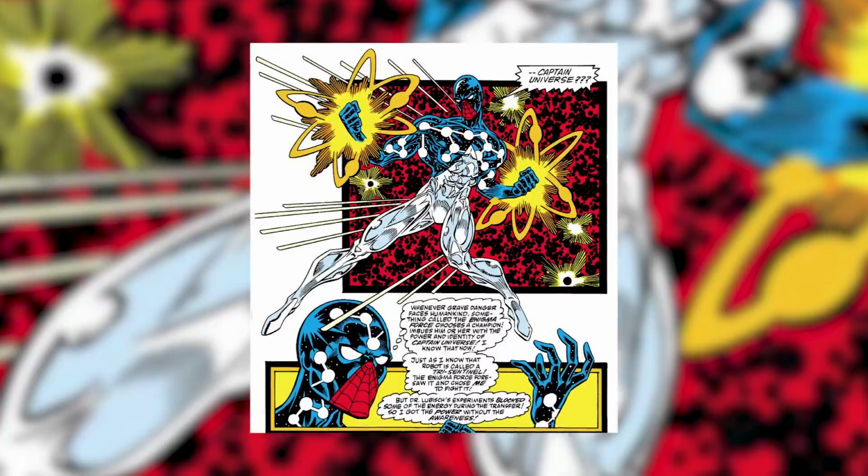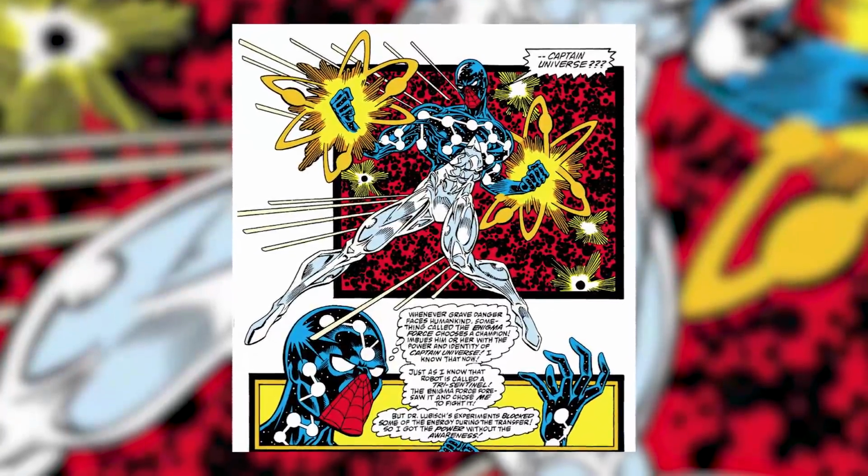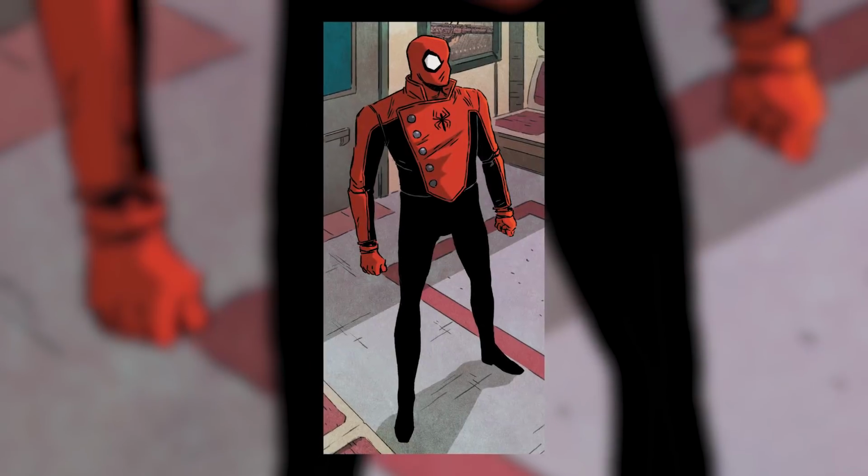I like to laugh. Moving along yet again, there's Cosmic Spider-Man. When a lab accident granted Spider-Man the Unipower, his costume was cosmetically changed into the Captain Universe outfit by the Unipower. This version of Spider-Man is godlike, meaning he is extremely powerful. Like, extremely powerful. Then we have another Spider-Man, Old Man Spider-Man.